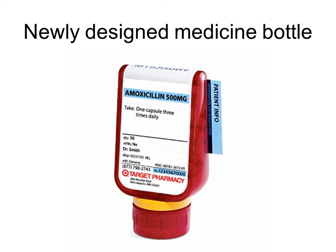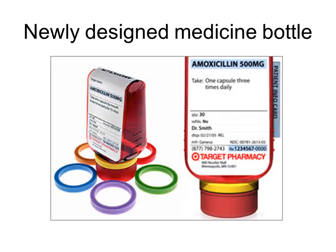But one of the neat things about this bottle is that there's rings, colored rings, that go on the bottom of the bottle, like where you see right there. And the idea is this, is that different members of the family get assigned different colors. So that if you open up your drug cabinet and you see a bunch of pill bottles in there and you see that one's yellow, and you know that that's yours, then you pick that one as opposed to picking one that's purple or blue. So it's an easy identification system that is very easy for the eyes and was developed by this art student.